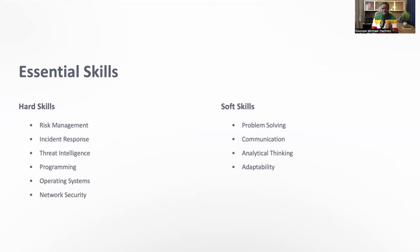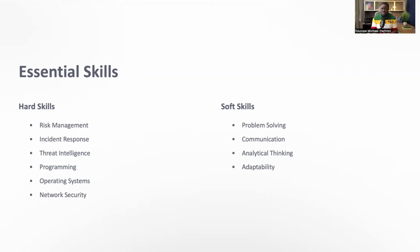Now, let's talk about the skills you need to succeed in this role. On the technical side, you will need to master risk management techniques, understand incident response protocols, and stay up to date with threat intelligence. For example, knowing how to program in languages like Python can help you automate security tasks and analyze data more efficiently. However, that is not a blocker. If you don't know how to code, this is still very good for you. Additionally, familiarity with various operating system and network security principles is very crucial.